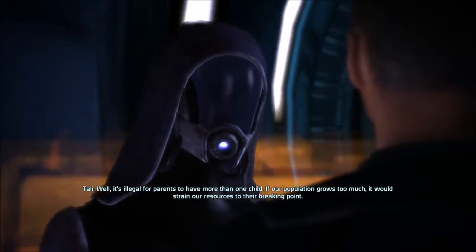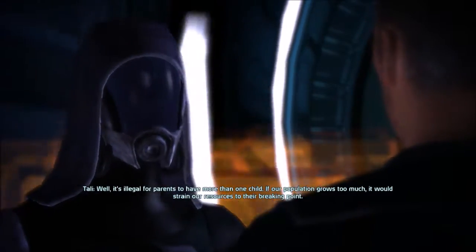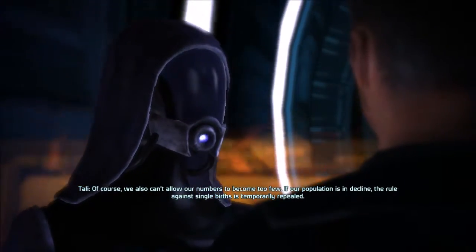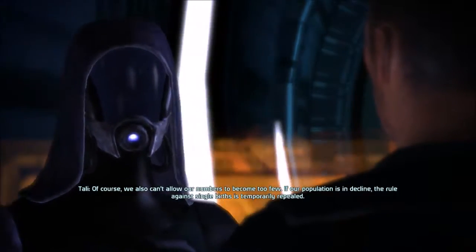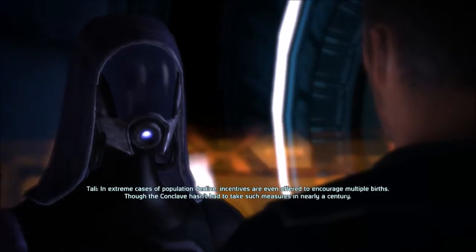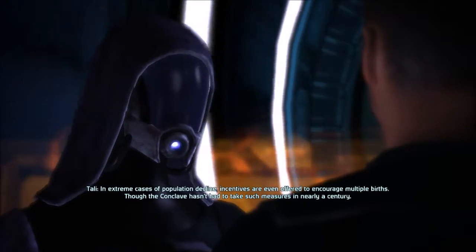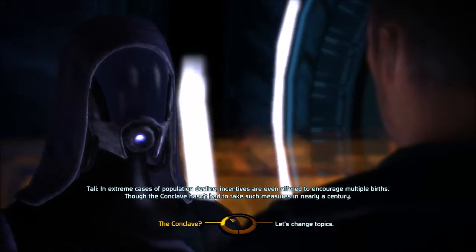Well, it's illegal for parents to have more than one child. If our population grows too much, it would strain our resources to their breaking point. Of course, we also can't allow our numbers to become too few. If our population is in decline, the rule against single births is temporarily repealed. In extreme cases of population decline, incentives are even offered to encourage multiple births, though the Conclave hasn't had to take such measures in nearly a century.